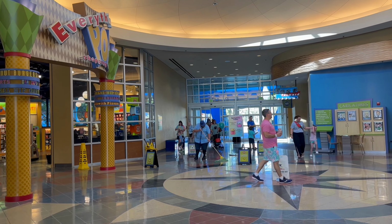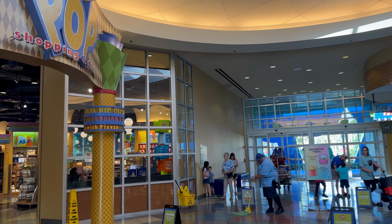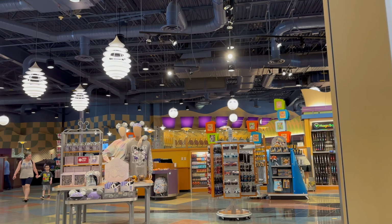Here's a quick look into the Pop Century Resort gift shop. There's a lot of resort-specific merchandise in here, as well as some 100th anniversary merch and other merchandise that you can get at the parks.